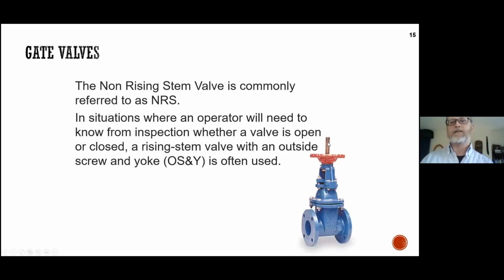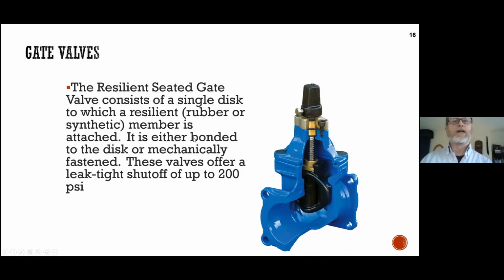Here's an example of an outside stem and yoke, and you can see by the position the valve is open. When we turn the outside stem and yoke, the stem disappears. Compared to the non-rising stem, which is this valve here. You see the operating nut? This looks like an English operating nut. It's got a different diameter. The standard American Waterworks operating nut is 50 millimeter square. The UK version is 38 millimeters. So the regular gate key will not fit.